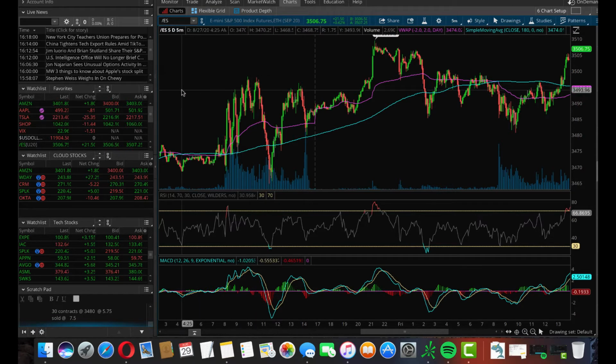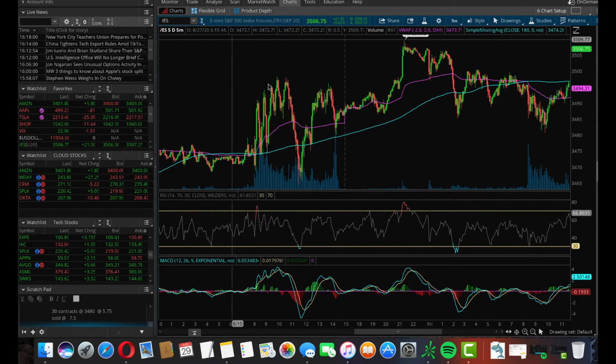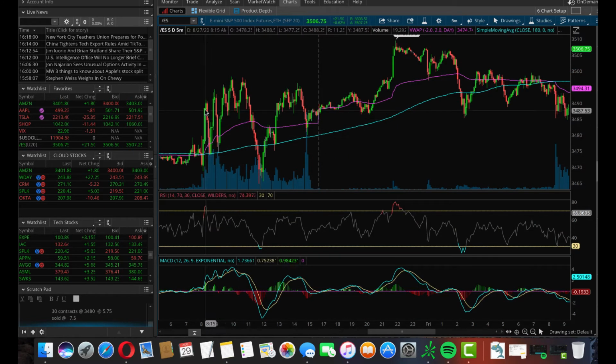So let's get into this first example just on the S&P 500. This is /ES, the index futures, guys. It's pretty much the same thing. But you see here, first time we're double topping. So here's an uptrend, and we have not topped anywhere yet. So this is the first top. Then we drop off. Then we show market strength here with this candle. Then we come back up and top again. But this time, we drop significantly lower.